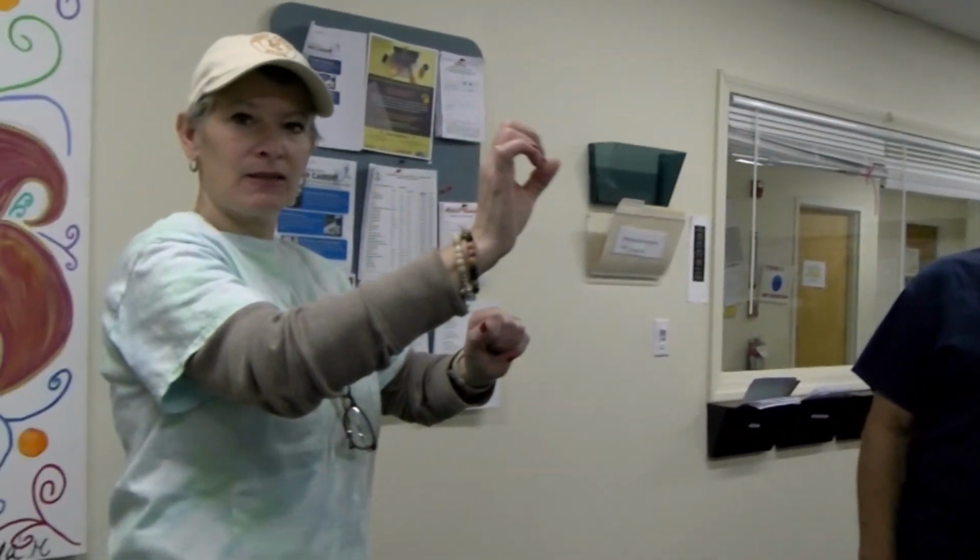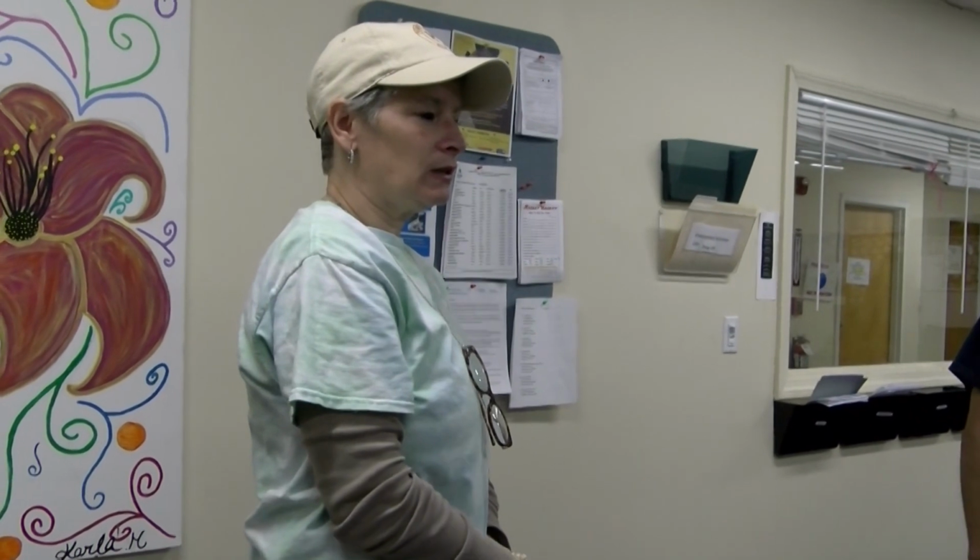And again, just like all the other units, we all have a whiteboard and we talk about our tasks, who's going to do what, who wants to participate in what task that needs to be done. We can't do it alone, so this is everybody's clubhouse. We all work together because at the end of the day, working together is so much better.